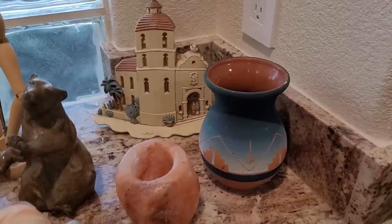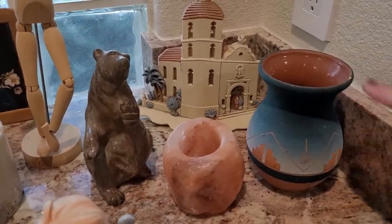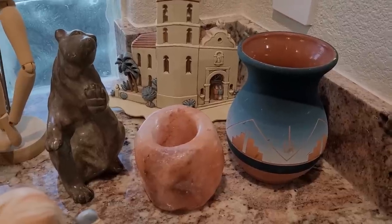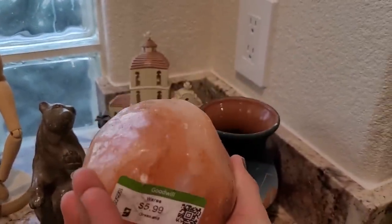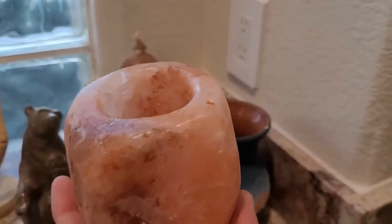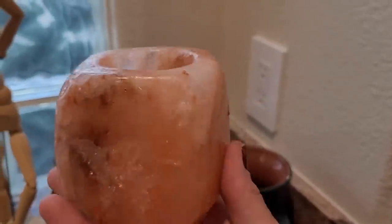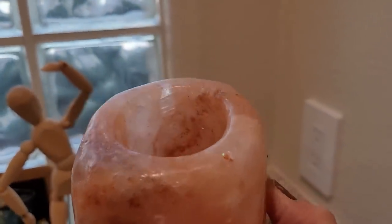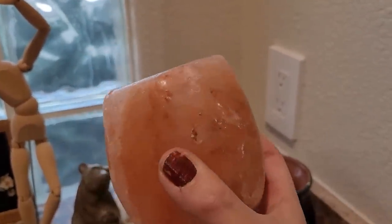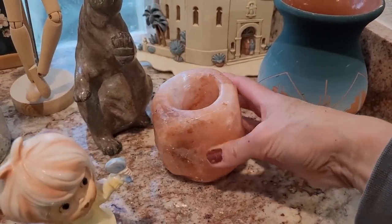I just noticed how lovely these four pieces look displayed together. The mission, the Sioux pottery, the bear, and lastly, this gorgeous Himalayan pink salt rock votive holder. I have actually never found a smooth one before. They're usually rough in texture, but this one is lovely. You can see the variance in the salt here. There's dark areas and then there are actually translucent areas at the back. Absolutely lovely. It would look stunning with a candle in it. I paid $6 for it. I am going to ask $25.